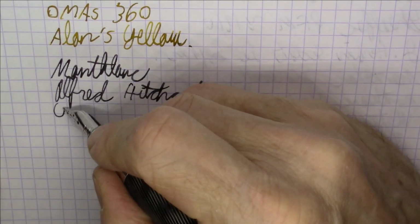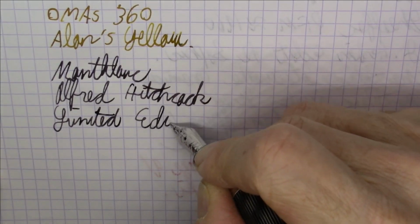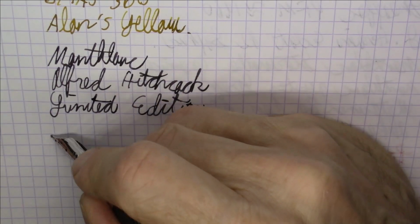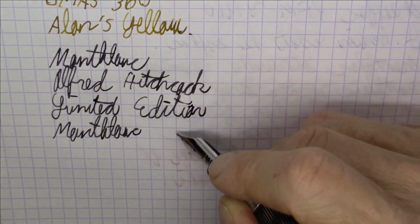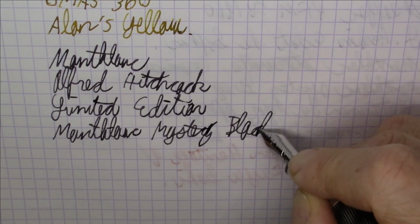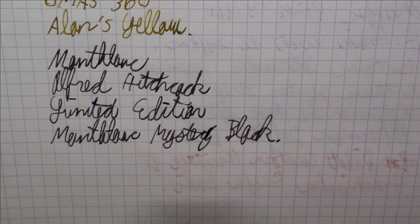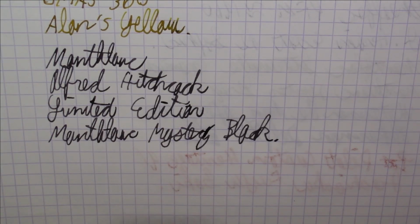And this is a limited edition. And of course, this ink is Montblanc Mystery Black. You would think with a name like Mystery Black, it would really be a very deep, deep, deep black. It really isn't. This is not even close to being a very, very black ink. It's actually a very, very dark purple.